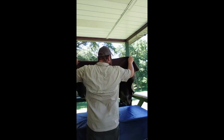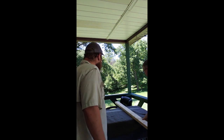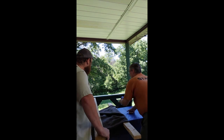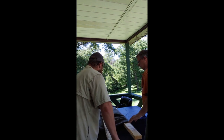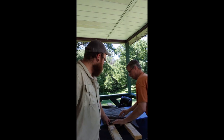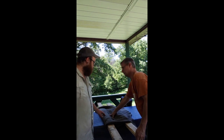So you start, I have the blanket folded in half just because it's easier for me to move around, but you would have it folded the length of your boards. So then we'll lay the first stick on. And then, fold your side over. Lay the second stick on. And this comes back over the top. So that way they're laying on everything so it won't come unraveled.